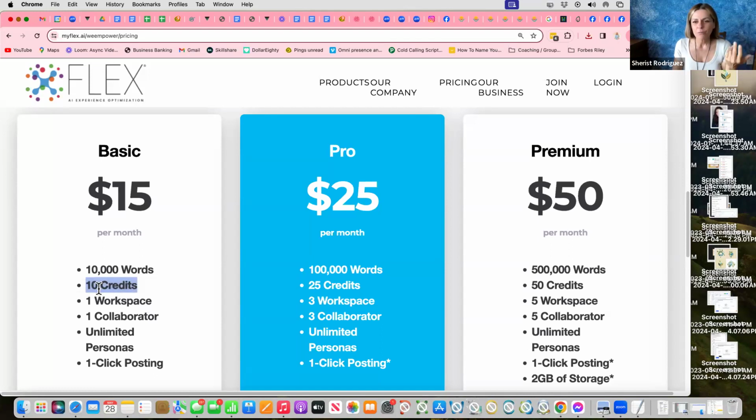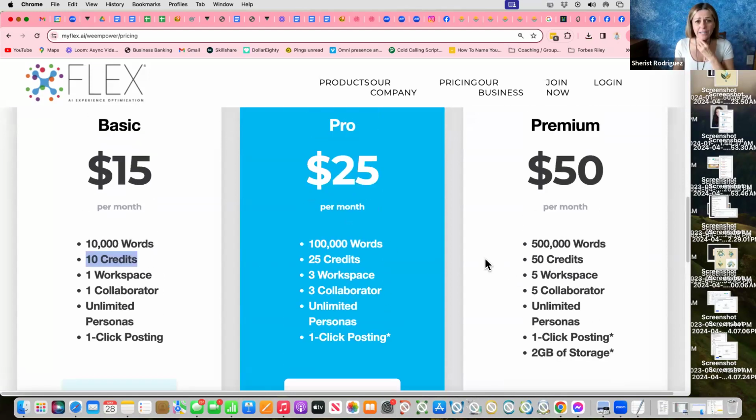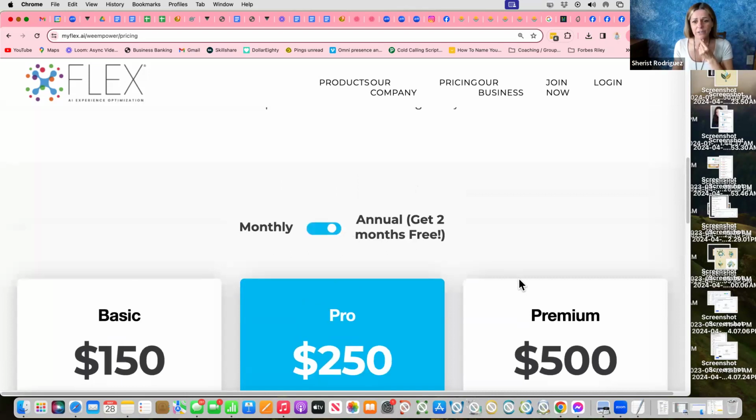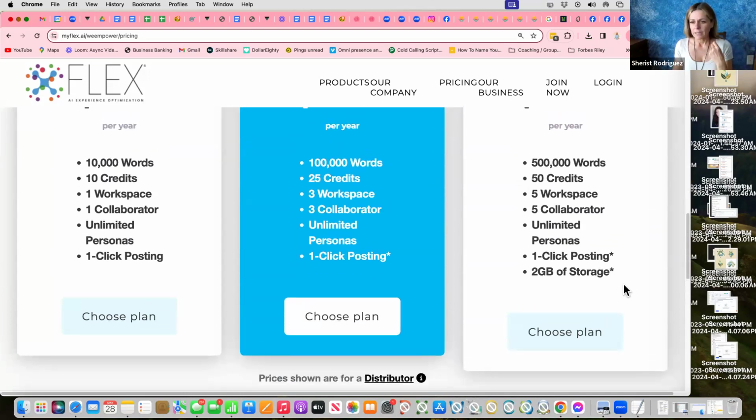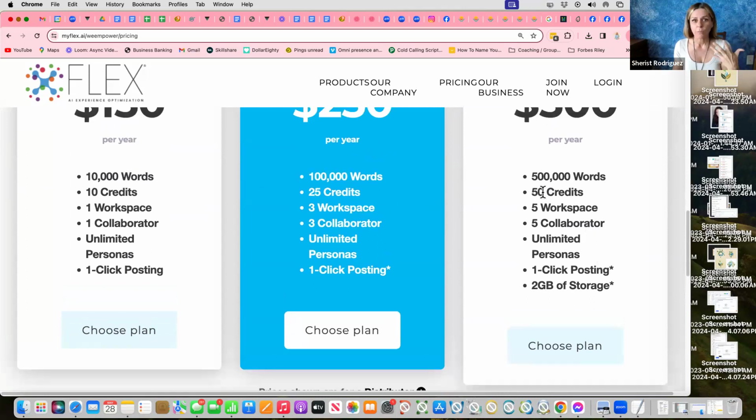So with 10 credits, you run 2, you know, in that one you're going to use your credits. And then there's 25 and there's 50. You do get a savings by signing up for the year. So this is the one that I had signed up for, and it was more when I first came in, though. We got a whole bunch of extra stuff.